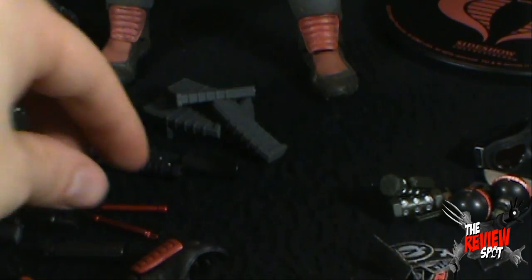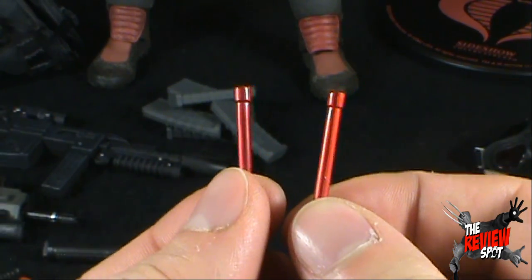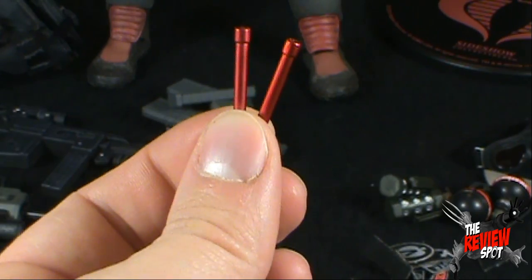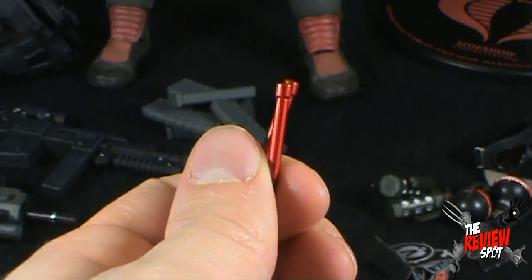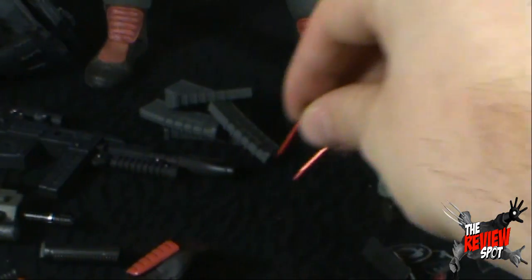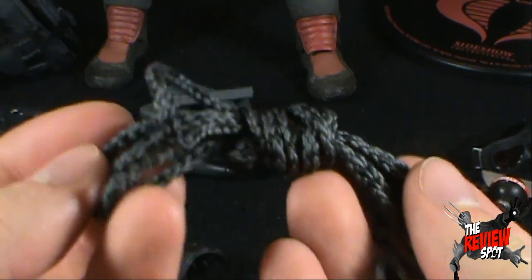Put those down. He also does come with these. These might be flares. I'm sure there is a correct term for it, and one of you guys will certainly let me know down below. But he does come with two of them. Put those down. Other accessories, he does come with rope. The Viper does come with rope as well.